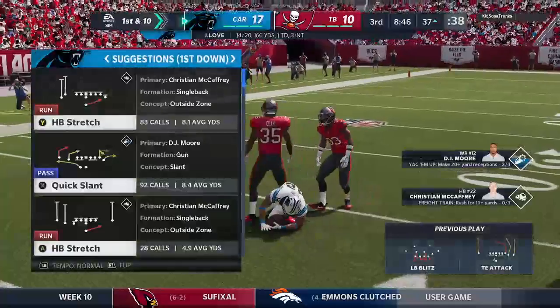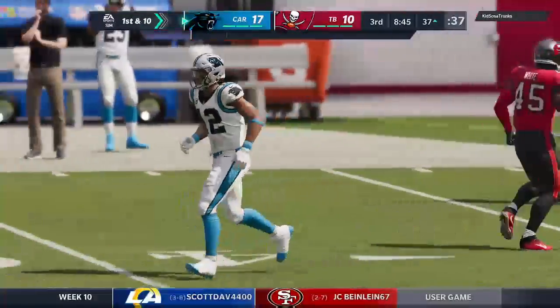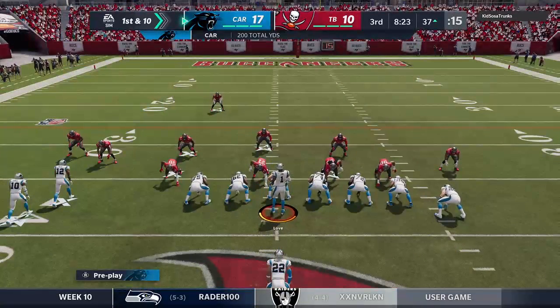And he is tackled inside the 40, not quite to the 35. That play going for 16 yards to start the drive. First down. First down.